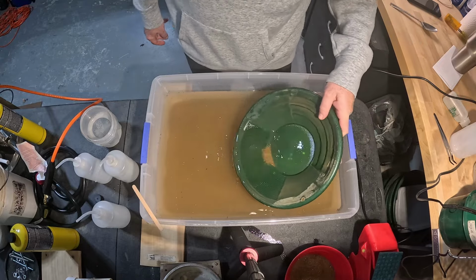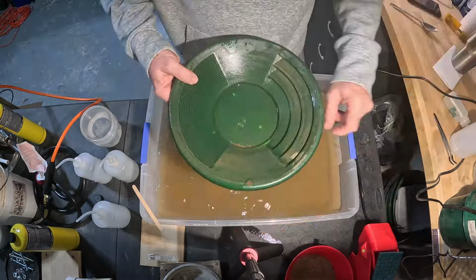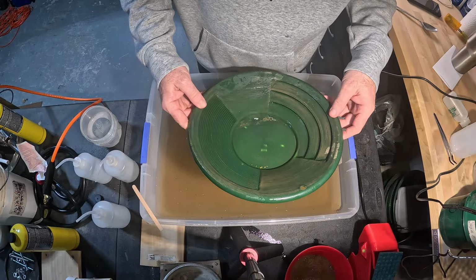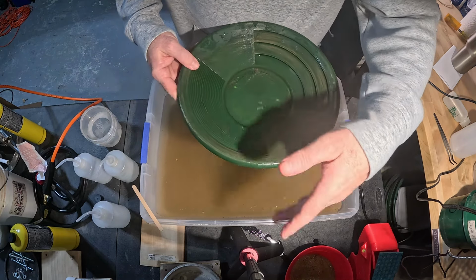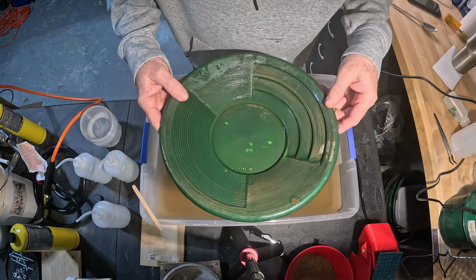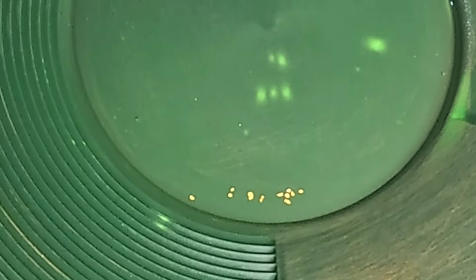And here we go. Let's pan it. Okay. That's not near as much as I thought was going to be in there. That's only, I could count those. Looks like we got 5, 7, 8, 9, 10, 11, 12 pieces of the 40 mesh right there. Suck those up. And again, no gold in the tailing.